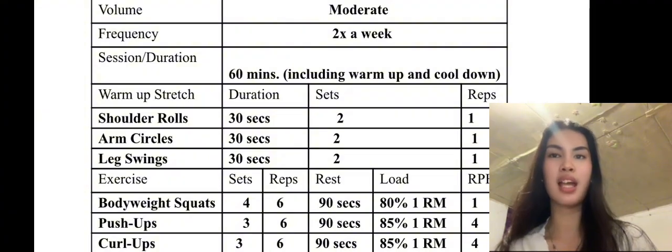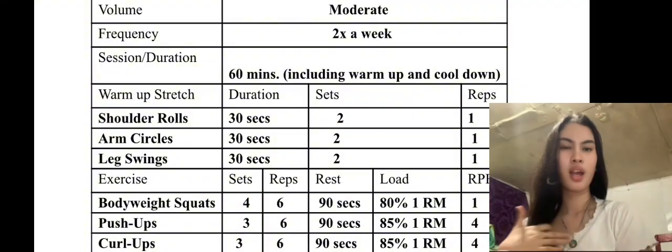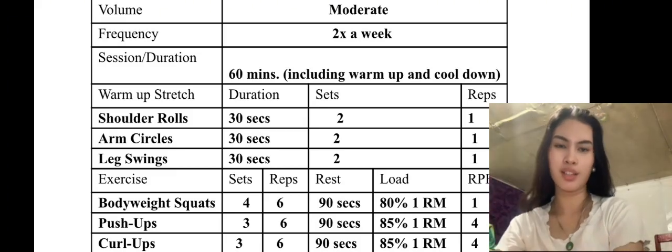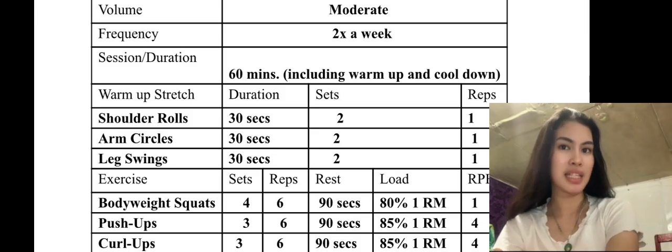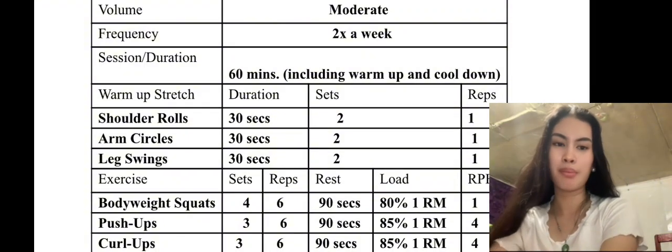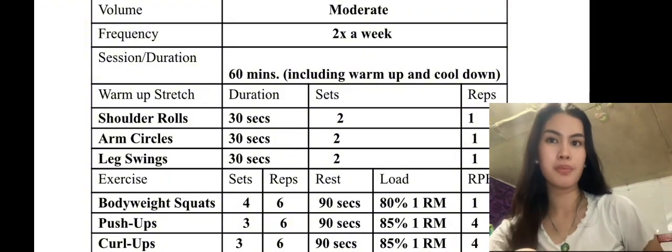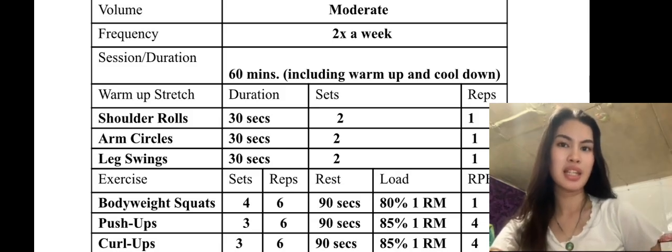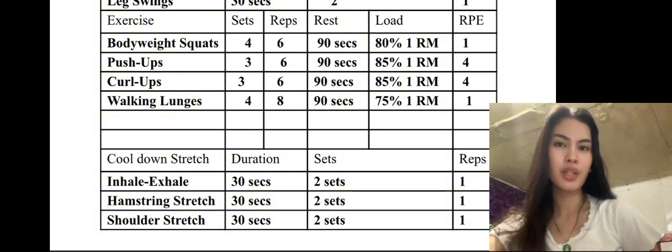For my body weight squats, I had 4 sets, 6 repetitions, and 90 seconds rest. I had 80% 1 RM load and 1 as my RPE. Next, in my push-ups, I had 3 sets, 6 repetitions, 90-second rest, load 85% 1 RM, and in my RPE, I put 4, because I find it hard. Next is curl-ups. In my curl-ups, I had 3 sets, 6 repetitions, 90-second rest, 85% 1 RM, and in my RPE, I also had 4. And my walking lunges, I had 4 sets, 8 repetitions, 90-second rest, 75% 1 RM in my load, and in my RPE, I put 1.